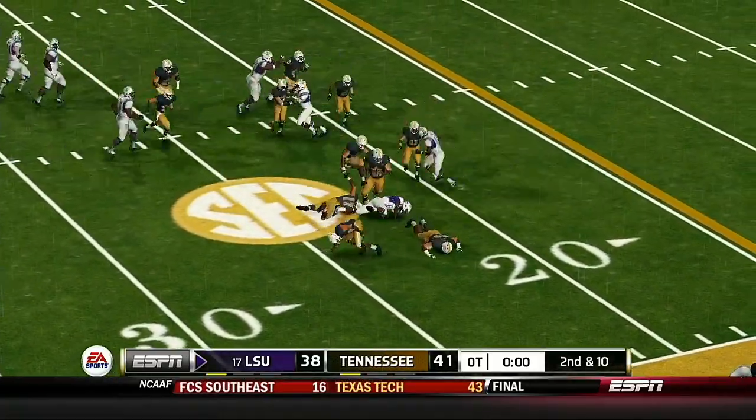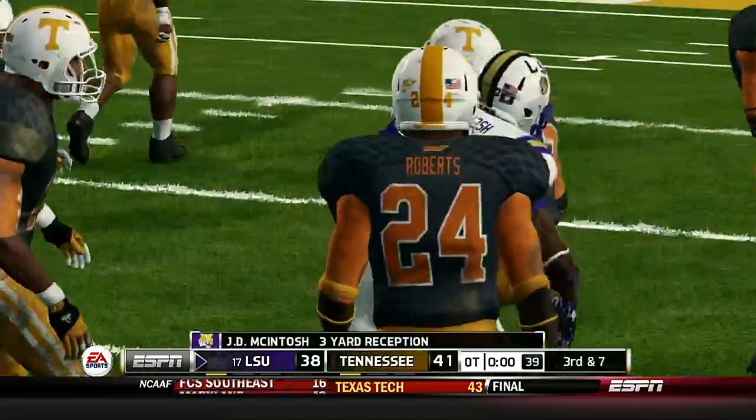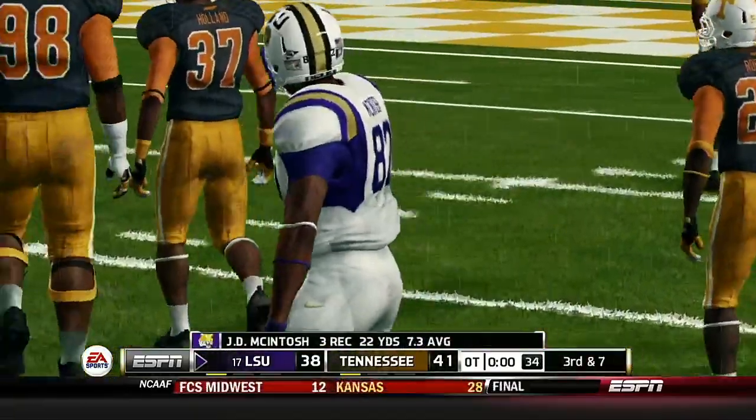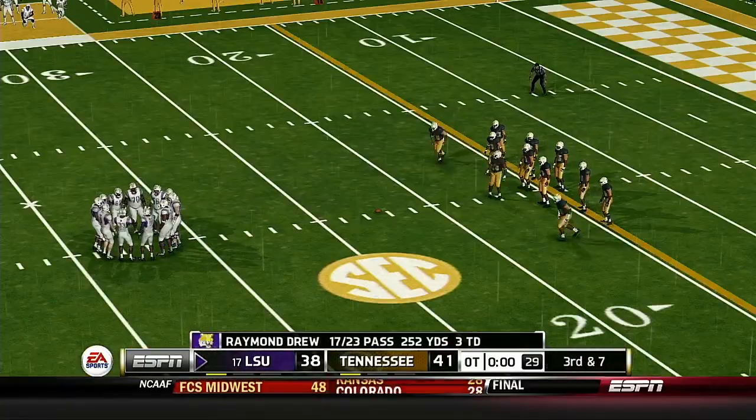Gets it out to his receiver in a hurry. He's tackled at the 22-yard line. Vincent makes the tackle at the 22-yard line. That makes it third and 7.